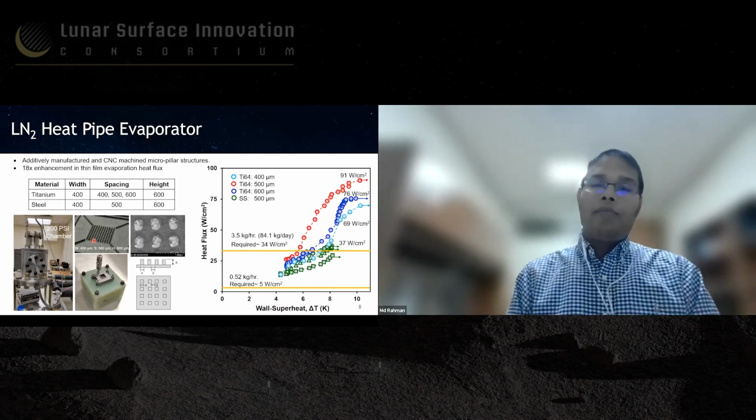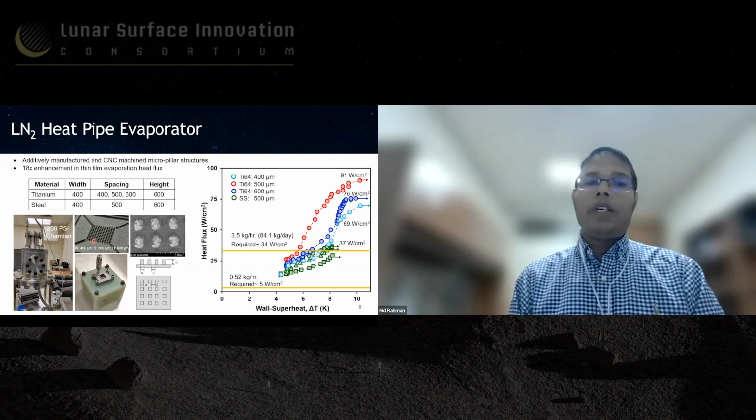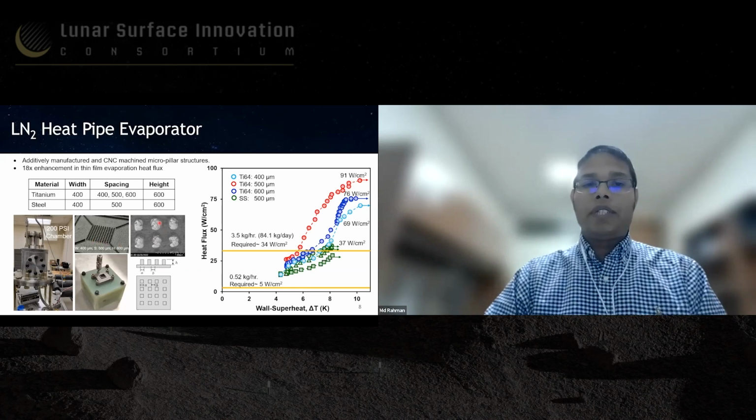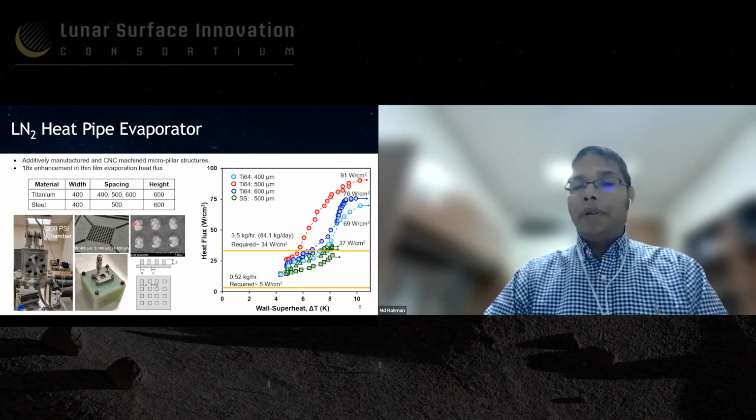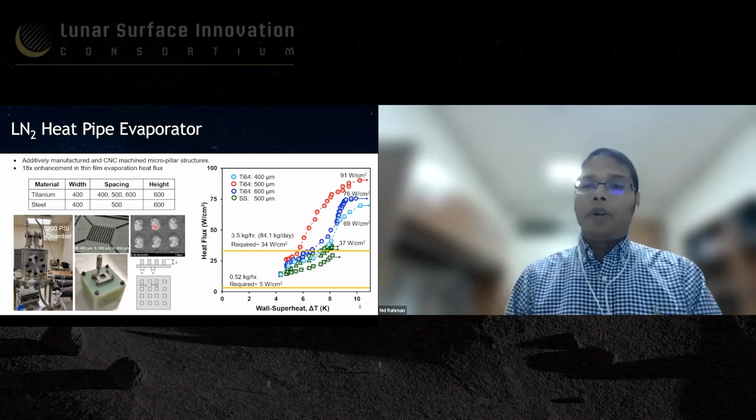So we developed the experimental facilities. We are printing the samples and then testing them. We are testing different variations in the samples. As you see in this picture, the diameters are different, the spacings are different, and the heights can be different. So we need to optimize that.